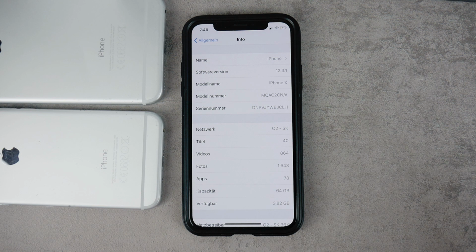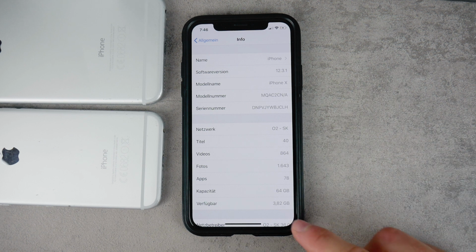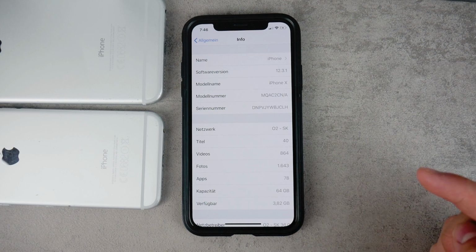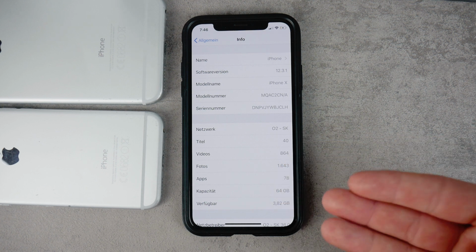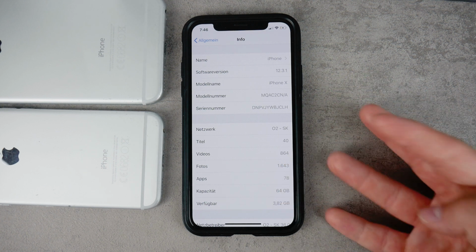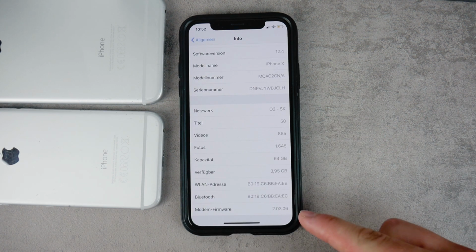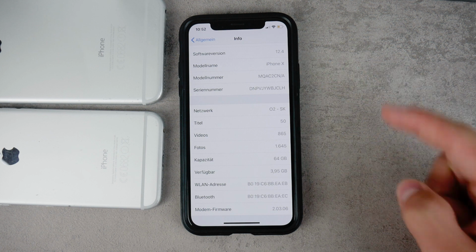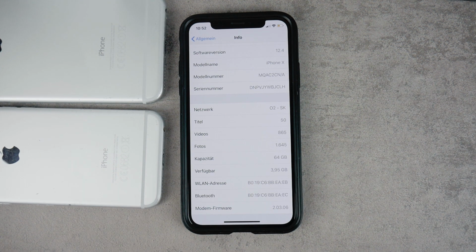Okay, but let's take a look at the storage before and after the update like I like to do. So running 12.3.1, you can see that the available storage is at 3.82 gigabytes, and I have pretty much the same amount of photos, videos, songs and apps. I did not delete anything, so after I went to 12.4, like you can see right here, the storage was 3.95 gigs, which is not a big increase, but it is definitely something.